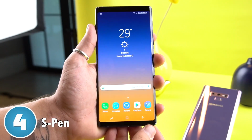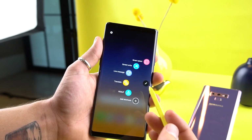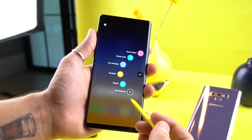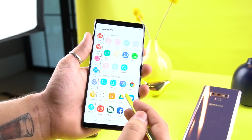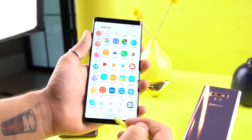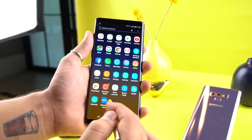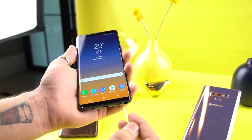The S Pen for the Note 9 gets a major bump in importance this time around. The S Pen is now a low-energy Bluetooth device with a supercapacitor in it. The S Pen, for its Bluetooth-related functions, has a 30-minute battery life and takes 40 seconds to charge inside the device. All you have to do is pop it back in the phone and the S Pen will be charging.